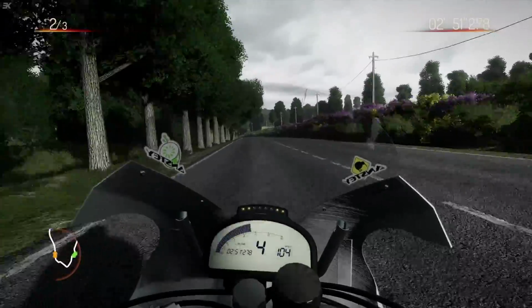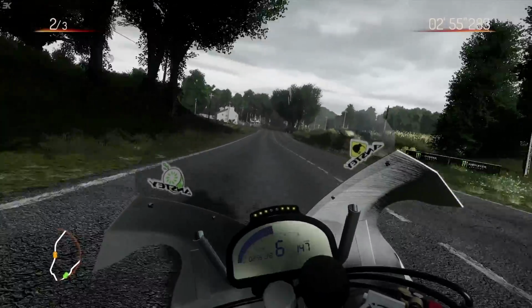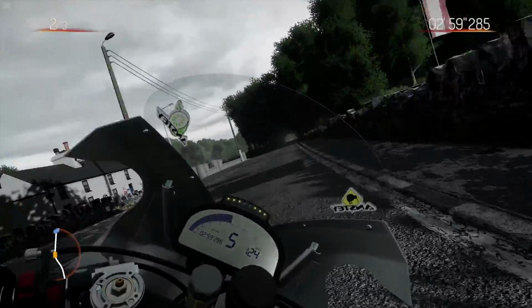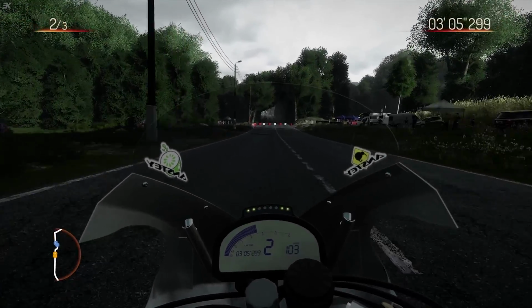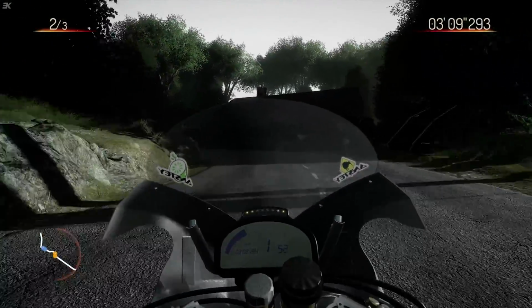A bit wide again for that right hand. I haven't been able to keep it flat on the exit, not been very good. But we're much more aggressive through that right-hander. Seems to have really helped. So it's the massive engine braking.